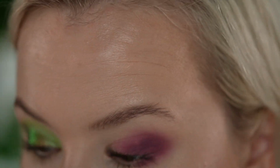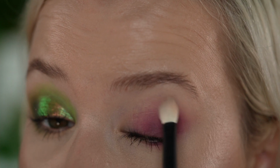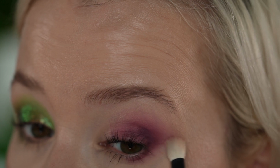But it could be the primer. I did prime with the Natasha Denona eyeshadow primer, and that one stays pretty tacky. And so I'm just gonna go over the edges with some setting powder.